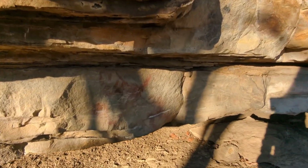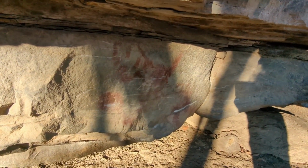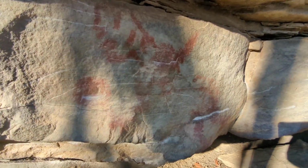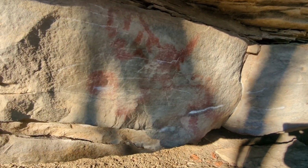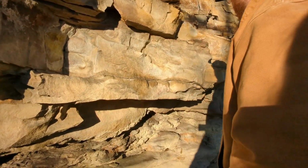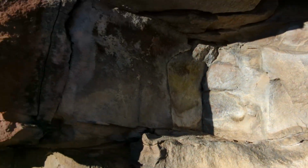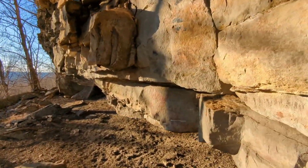So I believe what they would have used to draw this is some iron oxide, which is a mineral that's found in the rocks here that could have been pulled out of the sandstone to make some paint to then do this little pictograph. Yeah, there was probably more here, and just over time. See, that looks like there's more right here. It's hard to see in the sandstone because the sandstone has a lot of natural color in it as well.